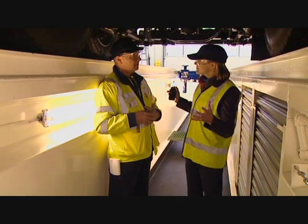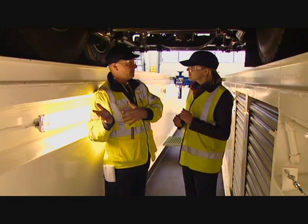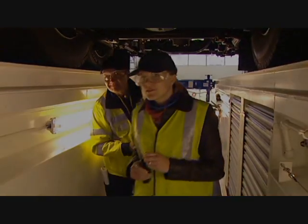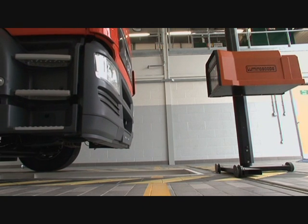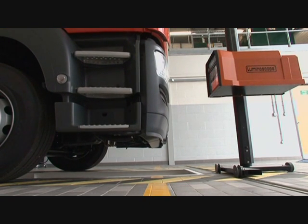So is that it then? Yep, that's all we need to do down here. What we'll do now is we'll get out of the pit and we'll take the vehicle forward into the headlamp test area. Great. The first thing to do in the headlamp alignment check is to bring the vehicle forward to the datum line for the headlamp tester.